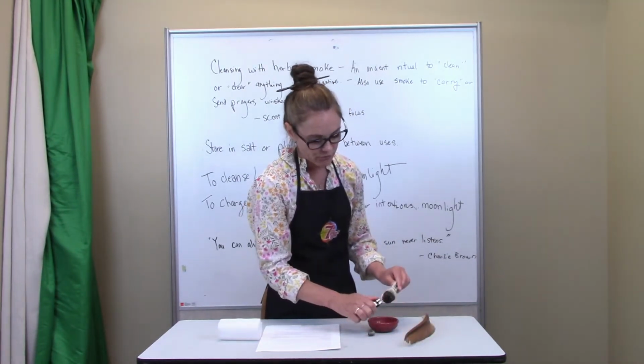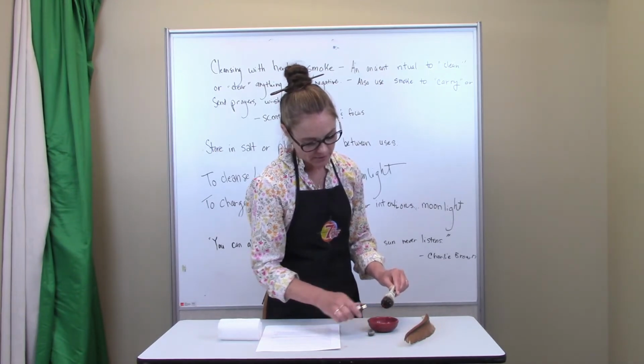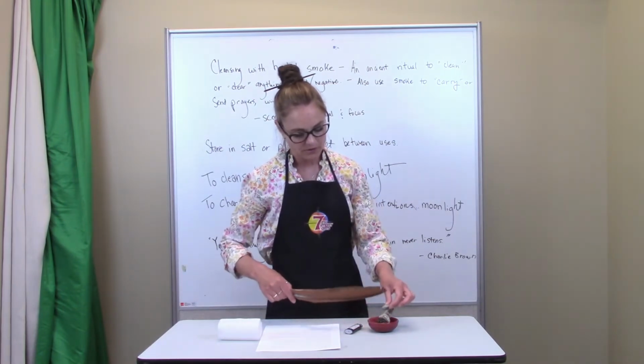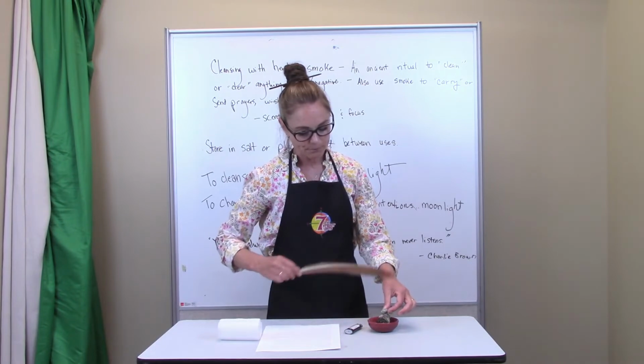And then commonly, again, borrowing from an ancient Native American tradition, you would use a feather to wave and fan the smoke. And then that would also represent the element of air, right? So the stone would be earth, the salt would be sea, and the smoke and the feather would be air or wind.